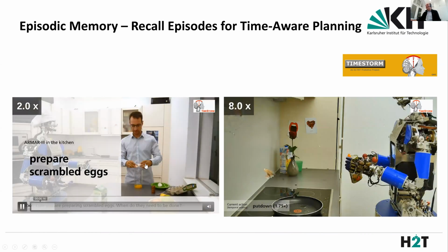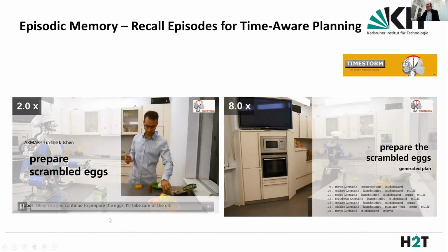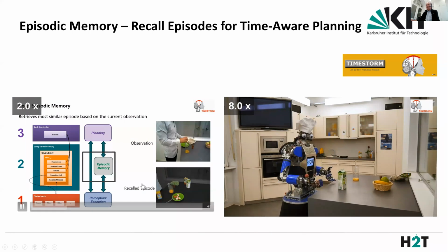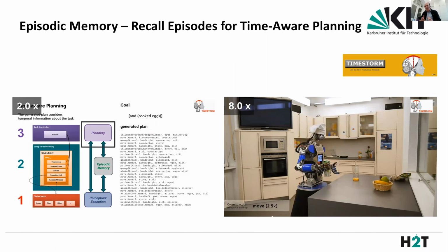The robot is watching the human performing something, and based on the recalled experience, the robot understands that we need the pan, and maybe the robot can now start preparing the pan by pouring oil into it.